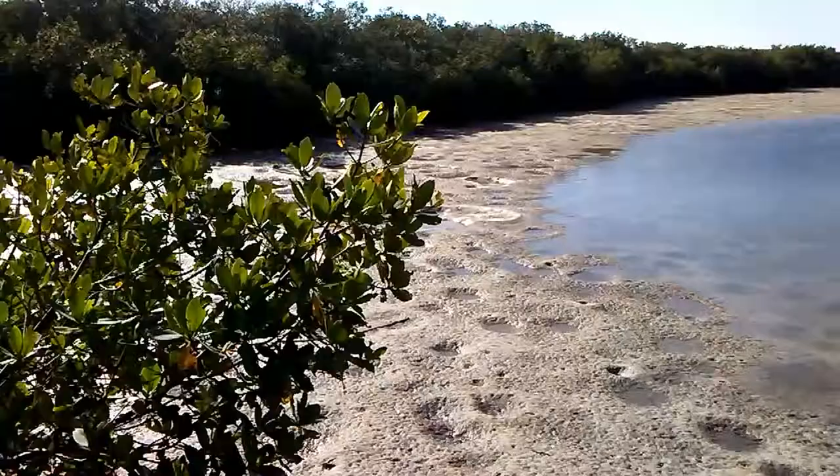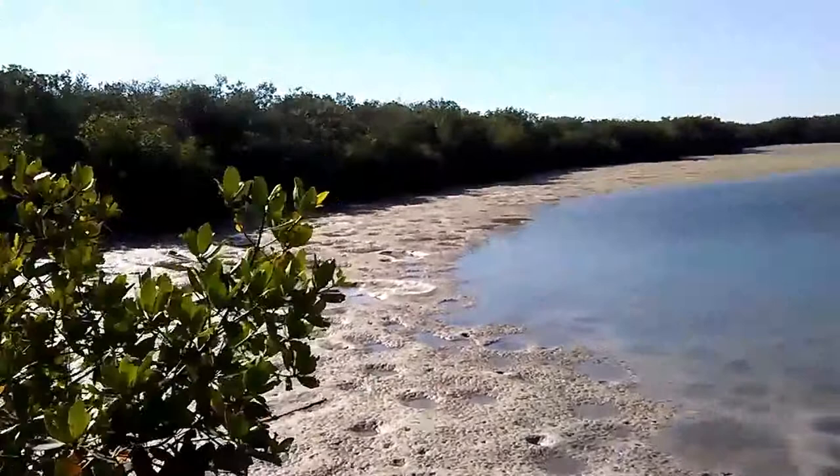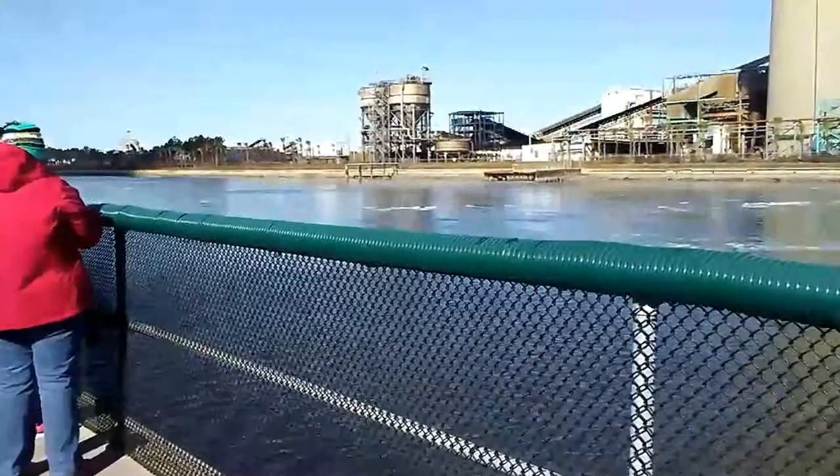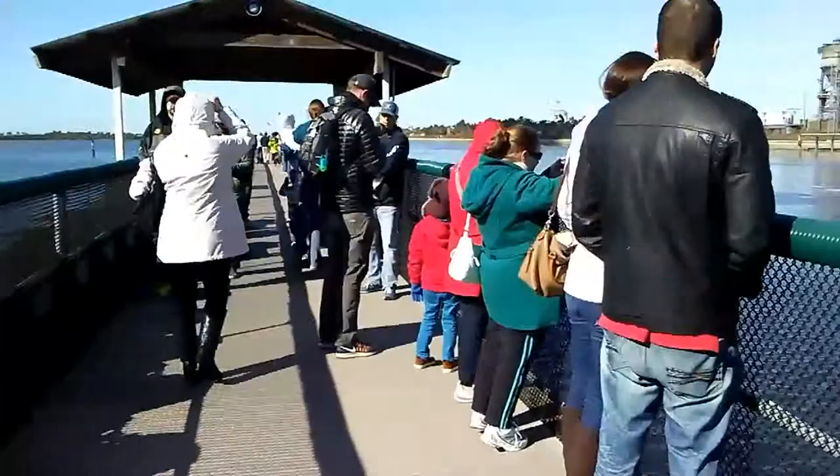This is the other side of the waterway. Try to stay out of the sun glare, and that's the bay over there. This is in Central Florida, for those of you who are out of the country or out of the state. A lot of people here. Try to work around the crowd.